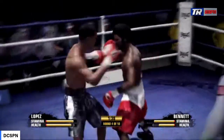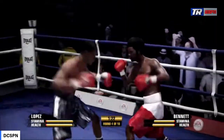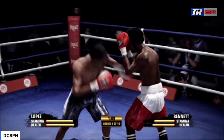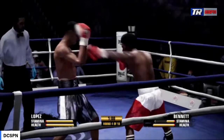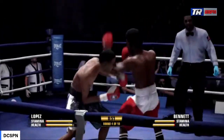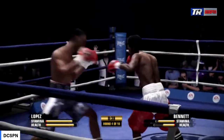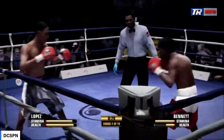Halfway through this round, lands flush with the combination upstairs. Bennett scoring with that right hand. He gets off with a combination up top. Good flush shot upstairs. That's why they call it the sweet science. Good work by Bennett. Yeah, real smart there. Making him miss, making him pay. Accurate shot. Straight right hand comes in.